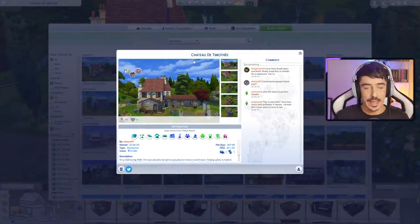But I think without further ado, let's have a look at the build on the gallery. Look at the description. And then we'll go into the build itself and take a little tour around before we renovate it. Why did I say that weird? Let's go. Here she is. Is the Château De Timothée or De Timothée? I thought that was very funny.